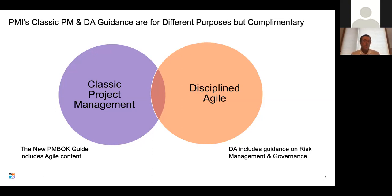There is some overlap between the two bodies of knowledge. The new PMBOK guide that's being produced is going to include more Agile and hybrid content. And on the Disciplined Agile side, we've always had some content that comes from the PMBOK guide related to risk management as well as governance. So in this Venn diagram, there's a bit of overlap between the content, but certainly they are different things for different purposes.